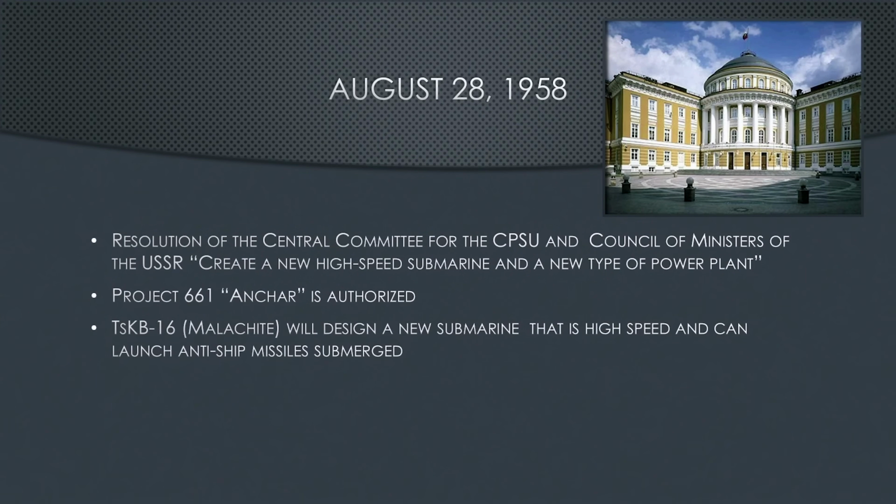This is going to be a high-speed submarine that can launch a new anti-ship missile from a submerged position. And this is a new technology that they're testing. One, they want to push a submarine through the water as fast as possible. That's the first goal. The second goal is the missile boys over there in the missile factories have come up with this new anti-ship missile that can be launched from a submerged platform.